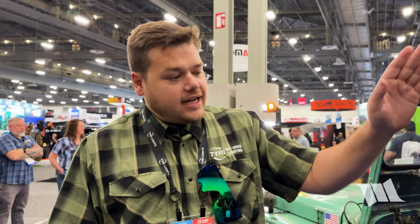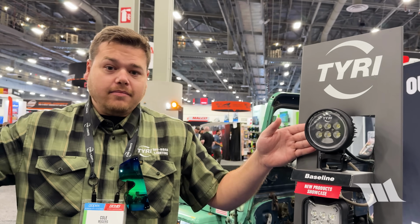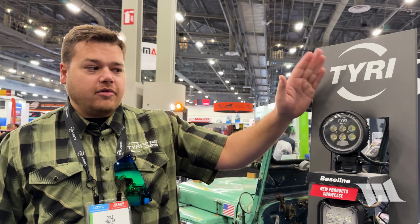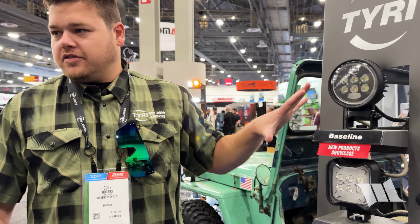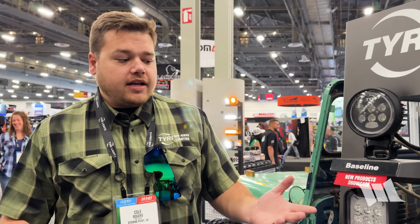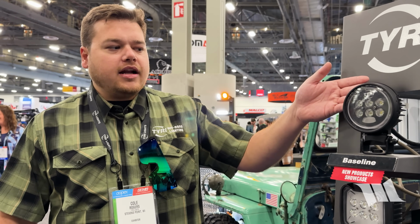$99? $99. And this is still made in the USA? Yes, sir. I mean, we're talking Harbor Freight level pricing, and you get top tier quality behind it. So we're pretty excited about this. This is something brand new we came out with. We got a couple different versions, and a bunch of different lens patterns for those too. They're all made with the same standards as all of our other lights. We just wanted to give people more entry level into Tyree and get involved, maybe even put it on some equipment they wouldn't put it on, like their tractor or something like that.